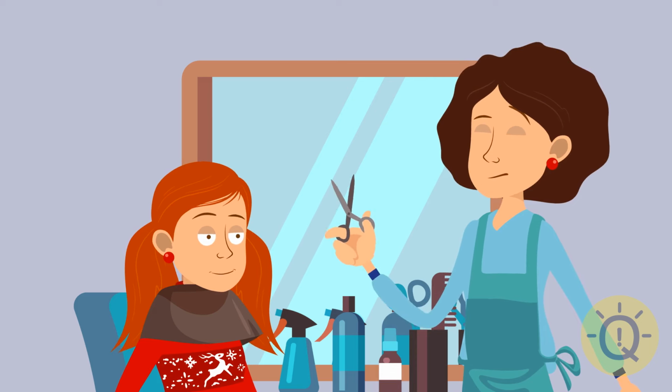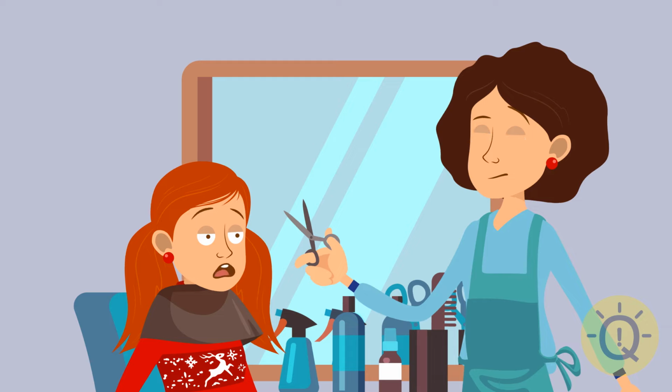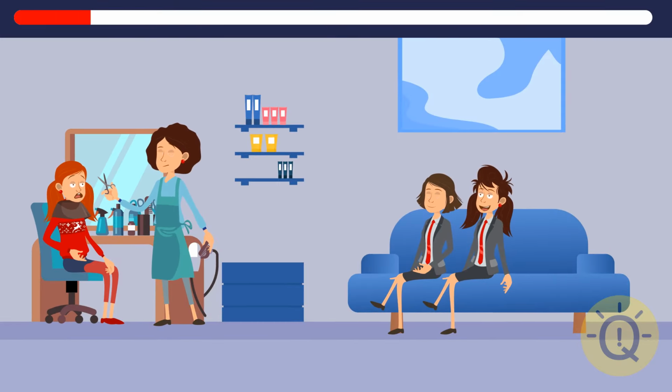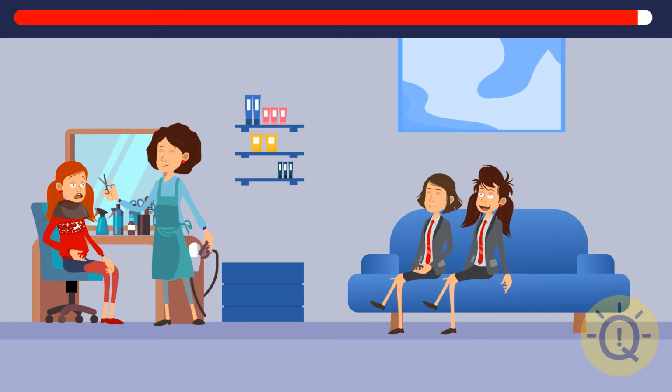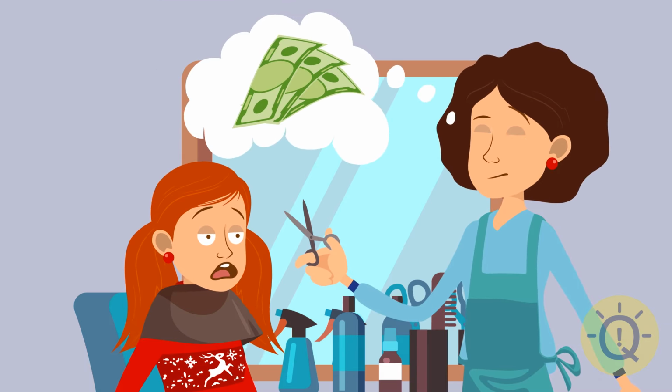Samantha is a hairdresser who will choose to give a haircut to 2 brunettes rather than to 1 redhead. Why? It's obvious. This way, she will earn more.